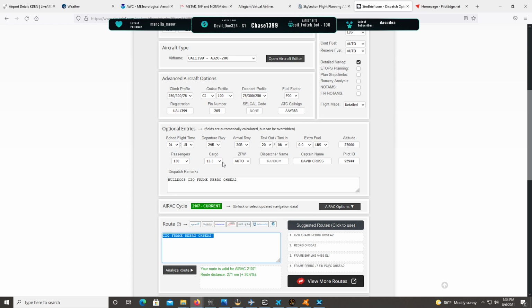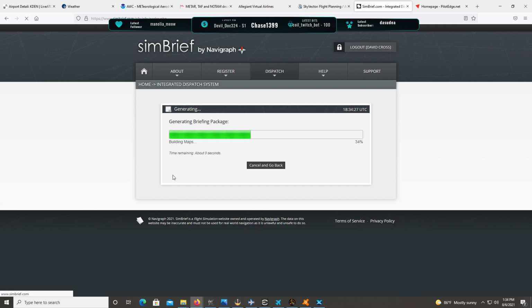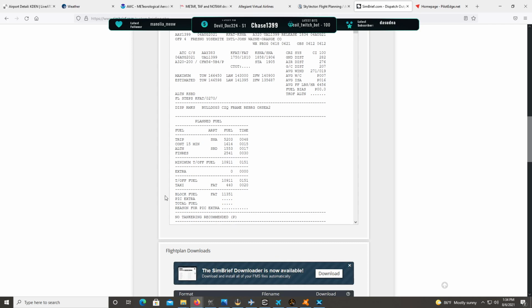So we're doing 130 passengers, 13.3 thousand pounds of cargo, which includes carry-on. Just has to go in cargo. 27,000 feet, Allegiant 383, A320. Now, 11.3. I already did the conversions. Let me just make sure that hasn't changed any. Where's my pounds? 11,000. Rounding up to 52 is fine, so that works.